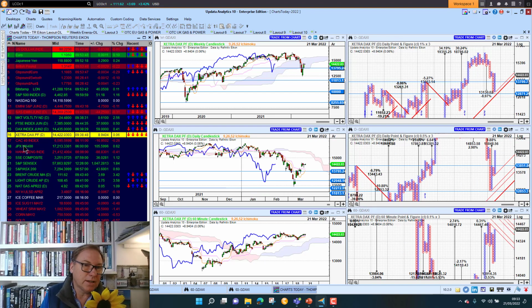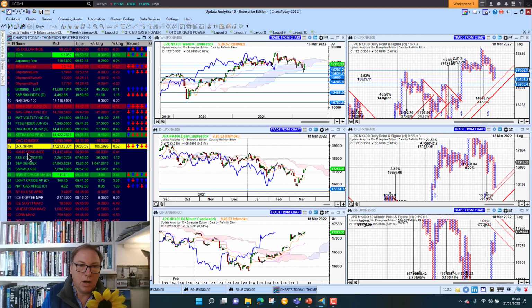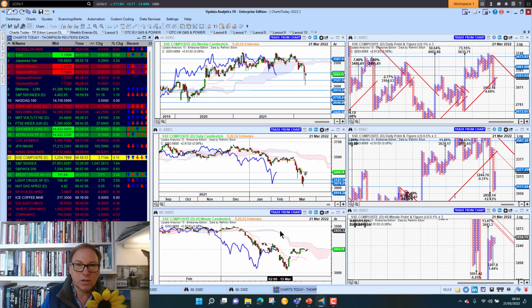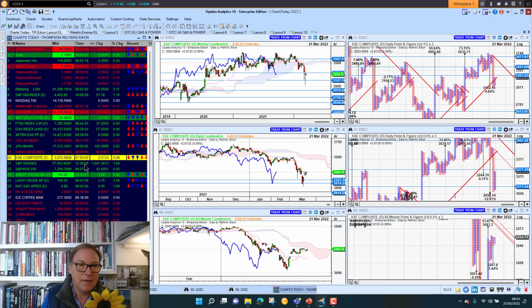So looking at Japan, we're actually up there, but we were down in Hong Kong. China was actually up, so we're seeing a real mixed picture in stocks globally, but we have, remember, fallen off these highs. None of these markets are making new highs, and that is hanging over us.